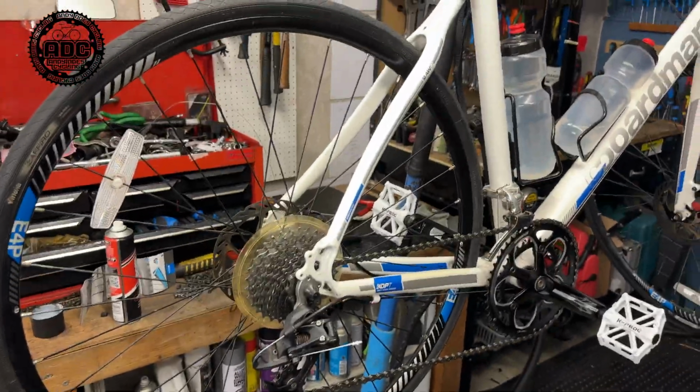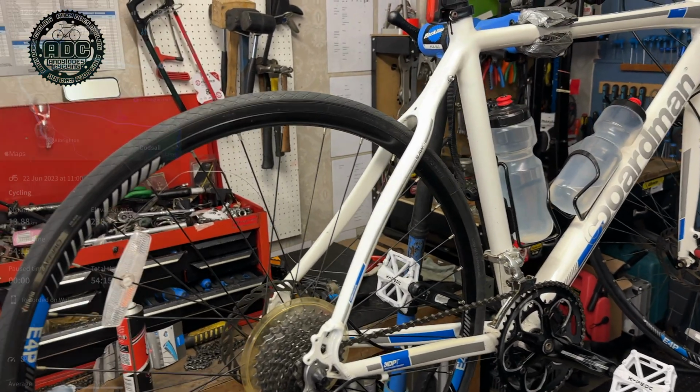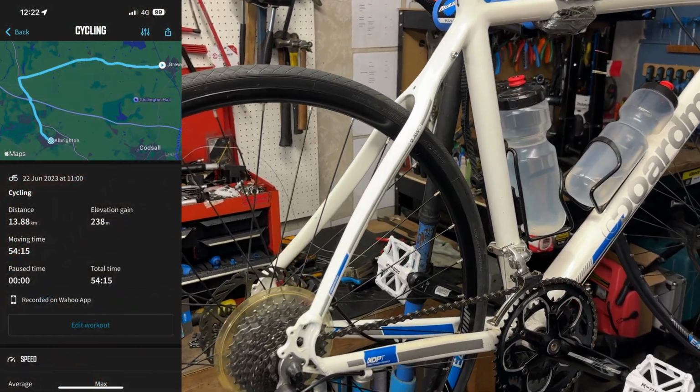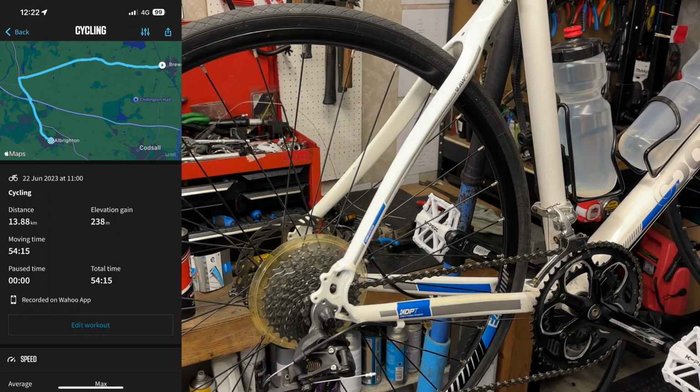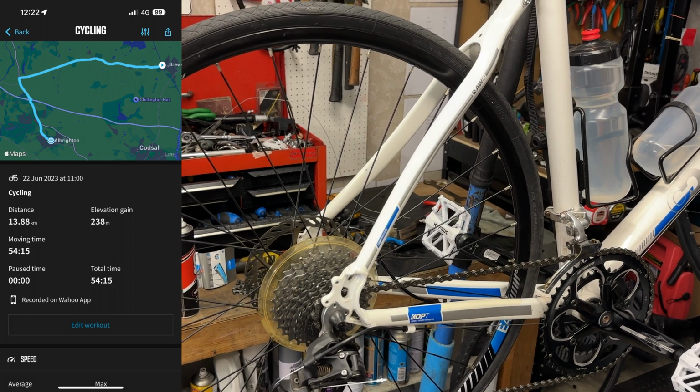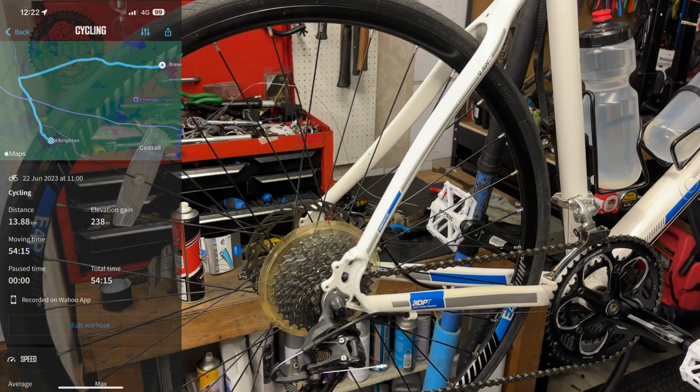Okay, so we're here at the bike shop in Albrighton. I'll throw the Wahoo's stats up quickly. I did actually stop it 10 minutes after I stopped the ride, because I was in the shop having a chin wag and then I didn't realise and stopped it on the way out. So I think I did that last section in about 45 minutes.